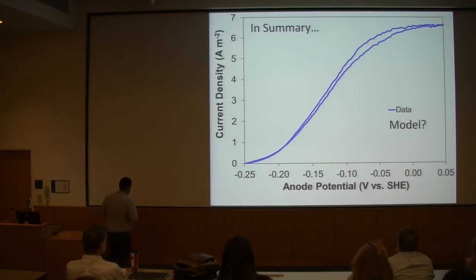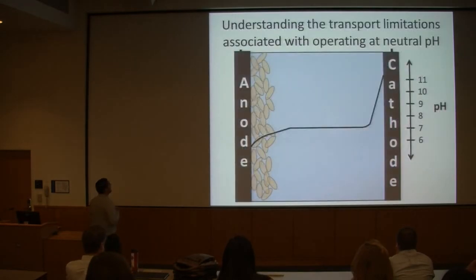So in summary, we have identified the problem. We are not yet at the point of predicting it. Because it's a dynamic behavior, now we have to go back and try to find a model for this that actually gives you the response, predicting how they will shift and when.